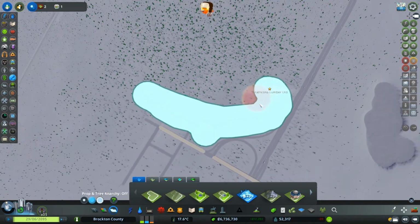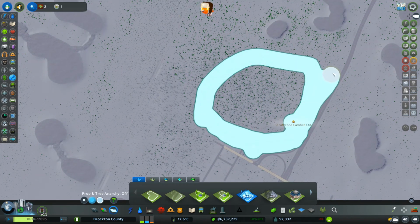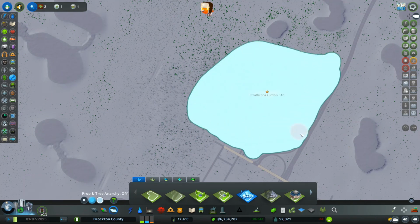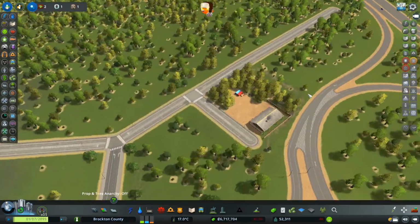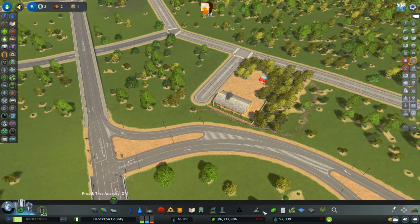Now, I do have this glitch here. I don't really know what it is. I don't really know how to fix it. So I'm just going to kind of leave it for the series. Doesn't really show any resources. All right, so Strathcona Lumber Limited. Then let's move this over here. Yeah, maybe that's a bit better.